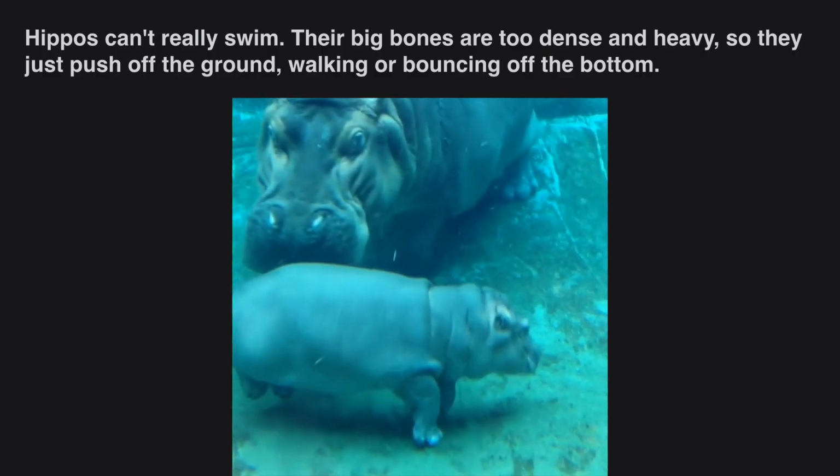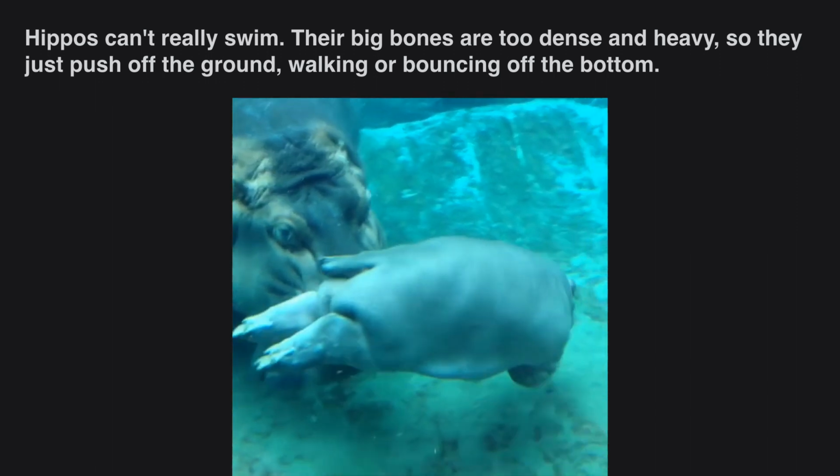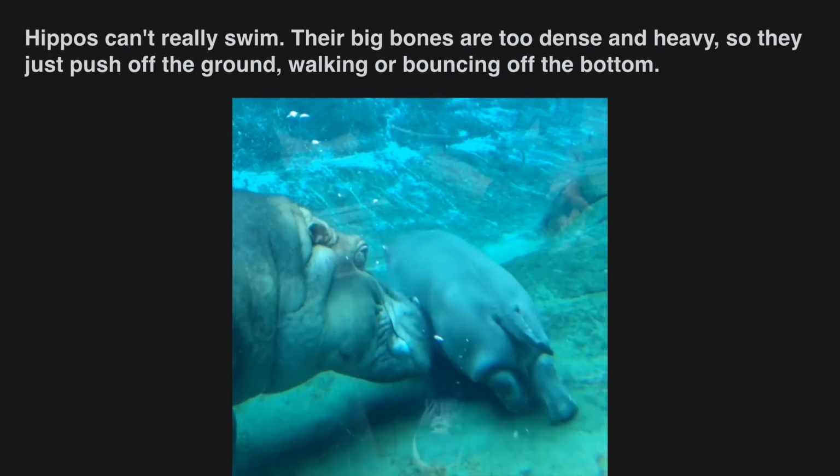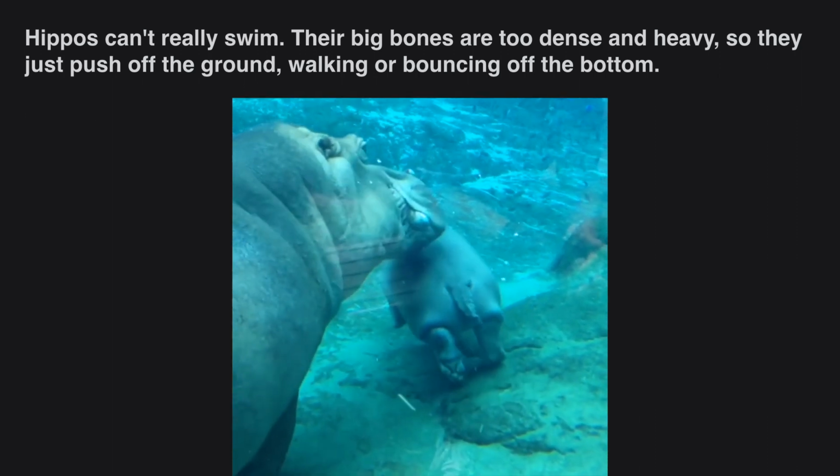Hippos can't really swim. Their big bones are too dense and heavy, so they just push off the ground, walking or bouncing off the bottom.